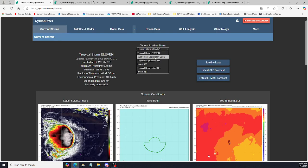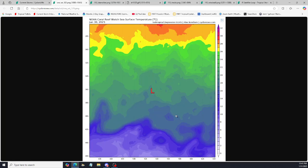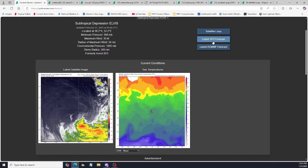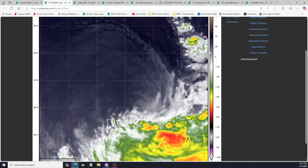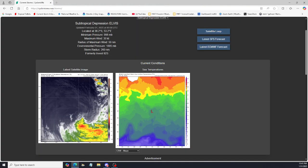Going on to Subtropical Depression Elvis, it's pretty much nothing. I mean, it's in pretty cold waters, temperatures about 20 to 22 degrees Celsius. You need 26 to support a tropical cyclone. It's just being pulled apart, basically. There is the latest satellite imagery of the system. Clearly, you can see the low, no convection, stretched out as it's being ripped apart by that jet stream.